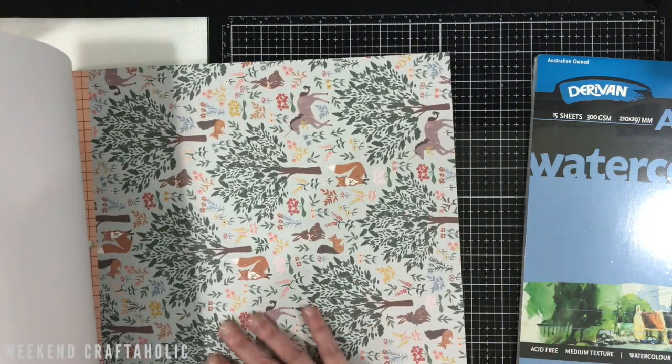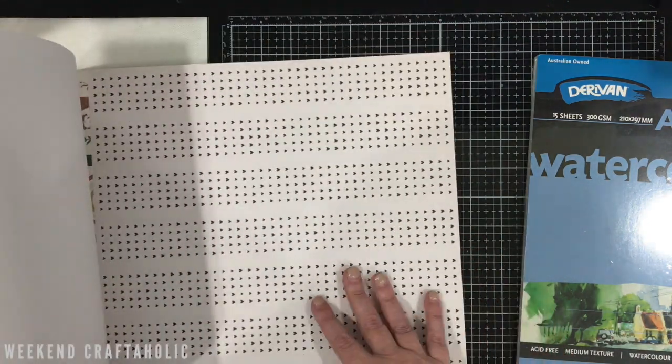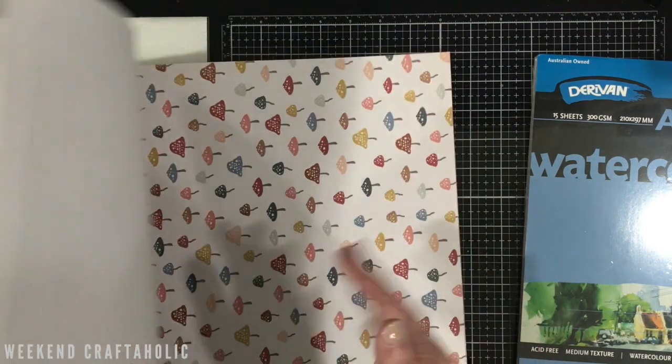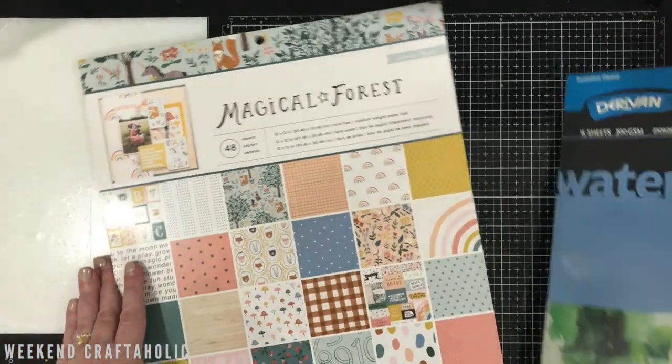So this is one of my favourite collections at the moment, along with Fresh Bouquet, and I'm going to have a lot of fun playing with this. So really happy to find that. They also had Bloom Street in as well.